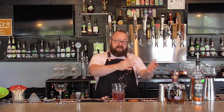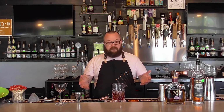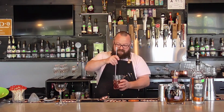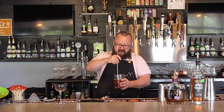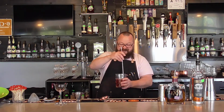and this Boulevardier was developed off of the Negroni. A Negroni is gin, sweet vermouth, and Campari. This one is bourbon, sweet vermouth, and Campari, so this is basically a bourbon Negroni, and really, really beautiful, boozy and bitter, and we're going to stir this one. This is one of my all-time favorite cocktails. I love bourbon, I love boozy, I love bitter, and I love a stirred cocktail, and this checks all those boxes for sure.